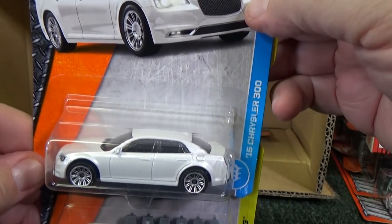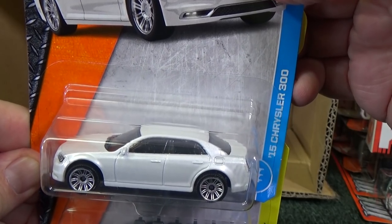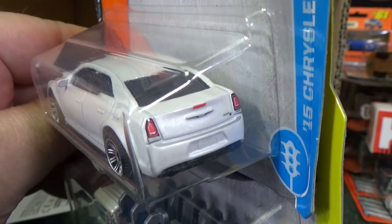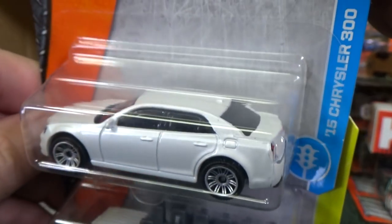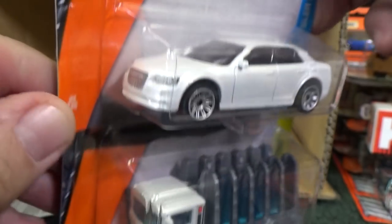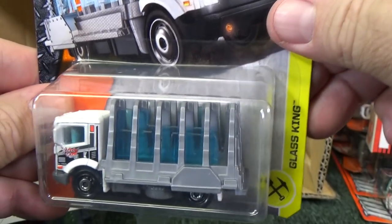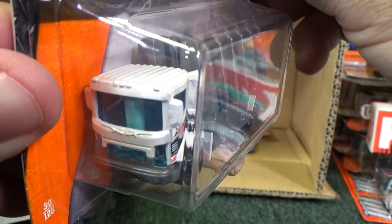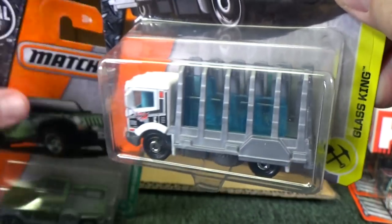Tesla, no, 15, wrong one. 15 Chrysler 300. Not the Blings version, like Hot Wheels. Of course, that one's not a 15 either. I like this one. Glass King, like it a lot. I'm looking forward to recolors of this model.